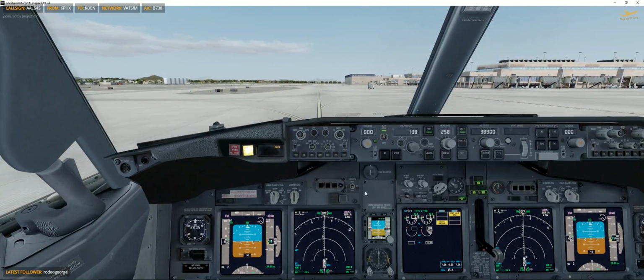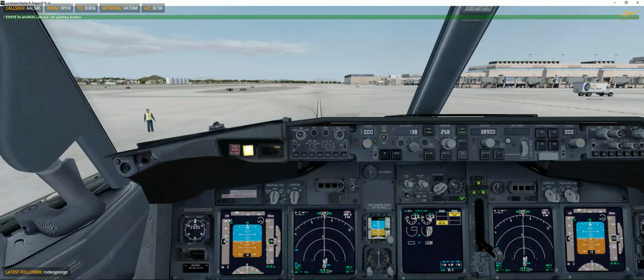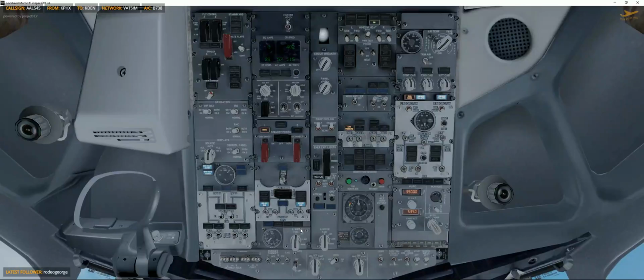Thanks, Storm. Yeah, this livery is by John Tavendale, the American OneWorld livery. I've got his Reno Air, all the heritage jets. He's just done an awesome job for as long as I can remember in the community, providing those liveries free of charge.